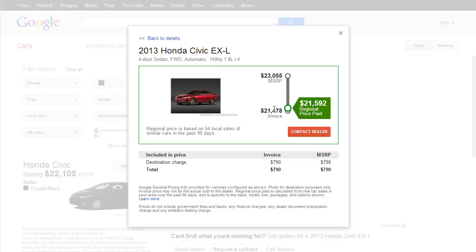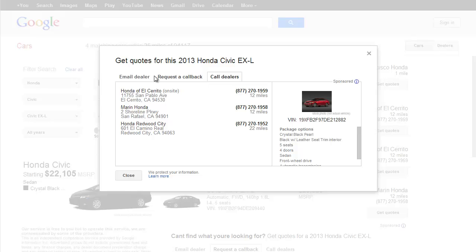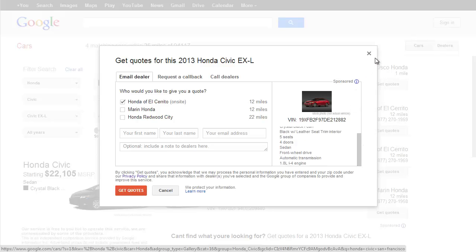So here you've got the MSRP, here you've got the invoice, and on the Civic EXL, people are paying on average just 120 bucks above the invoice charge. And included in the price, the destination. I mean, it's all there, as transparent as you can want. If you're feeling good about that, you can then hit that contact dealer again, and right here you're back into submitting a lead on that vehicle for more information. So that's really as easy as it gets, and it really does make that shopping experience as transparent as possible.